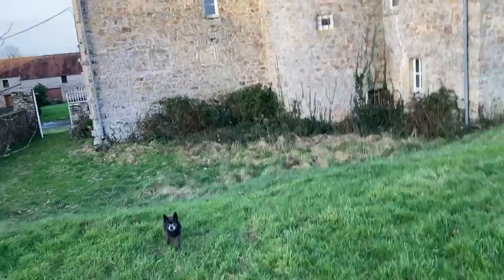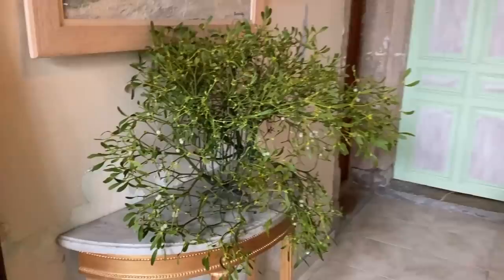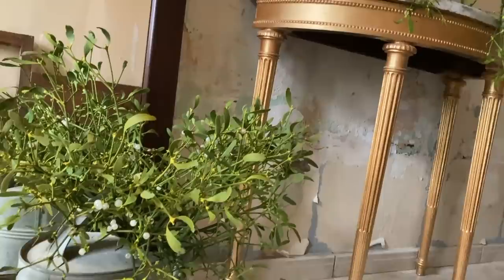Coco is happy. Here are a couple of displays that my husband created with the mistletoe we found outside. So this one is wrapped inside an old urn we bought years ago. At the moment it's in a hallway. That looks spectacular. And another display is arranged inside an old watering can we bought at a brocante a few months back, and at the moment they're in the hallway, but we may move them around the house to see where else it would be better.